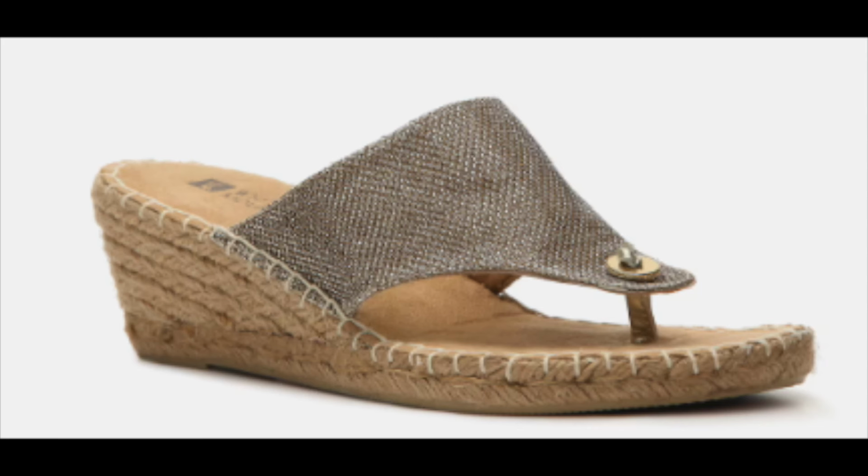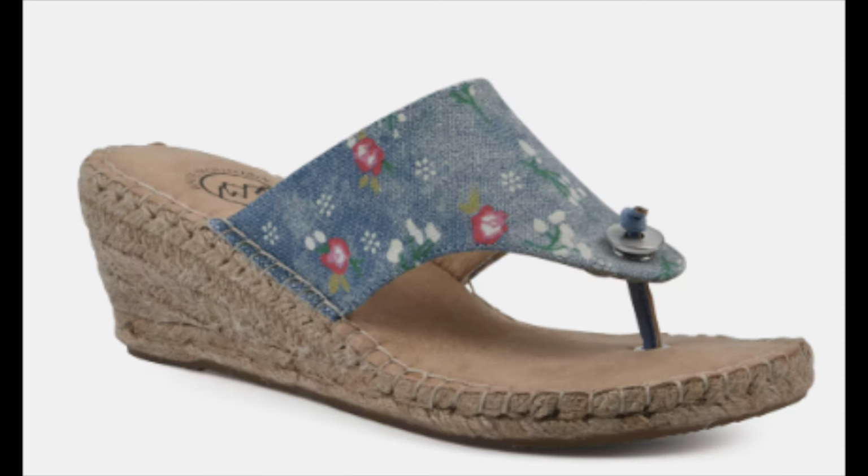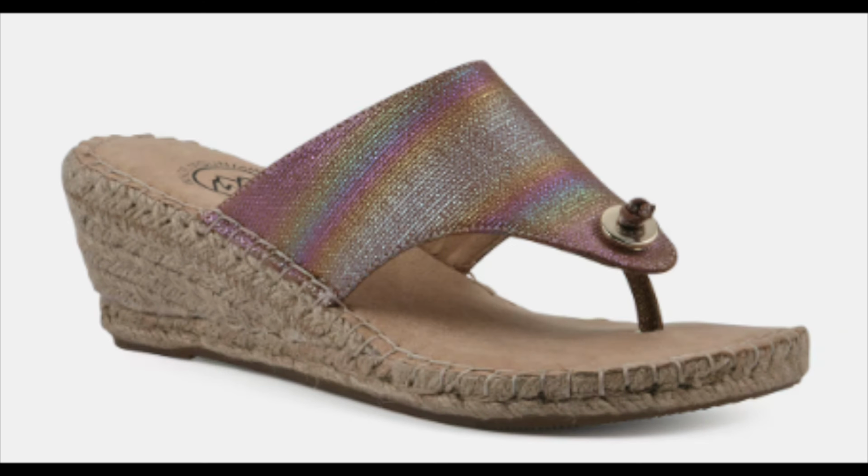And I have ordered them in another color. They have some metallic ones, and I can show you the different ones that they have at the moment. So, so cute. They are on sale right now also. So take a look and see if anything appeals to you.